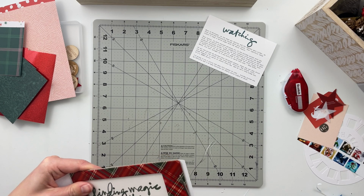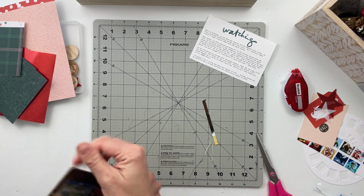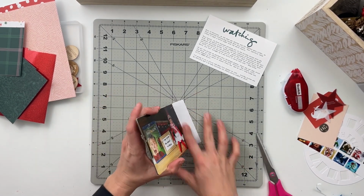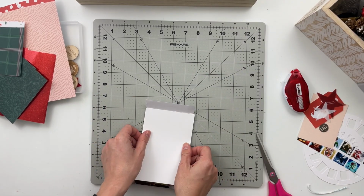We shall see. So I'm just going to trim off the excess of that photo. I believe I printed it at 6 3/4 long by 4 inches wide, just so I could make sure to cover the entire inside of that area.